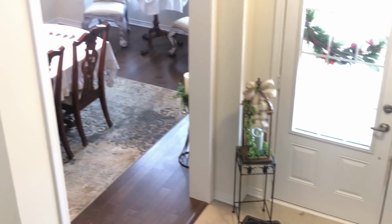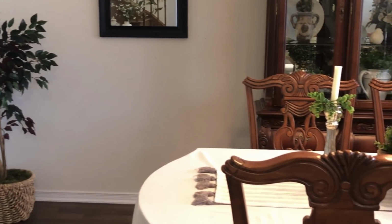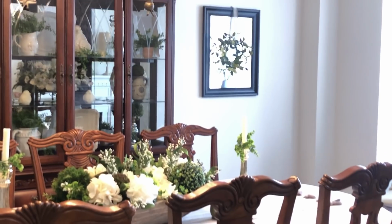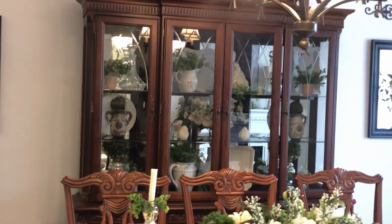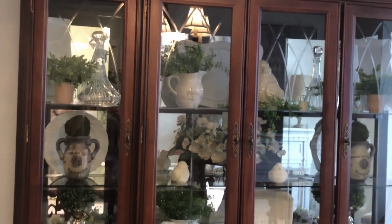Okay, so this is the view from up here. And you can see into my dining room, and we'll go there right now. I don't want to spend too much time on it. So we're in my dining room, and I don't want to spend an excessive amount of time in here because I did show my dining room. I'll leave all that link down below if you want to see, because I did a video on my hutch, and I truly love the way it looks.